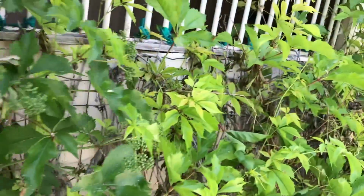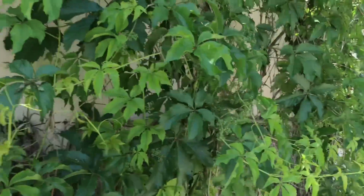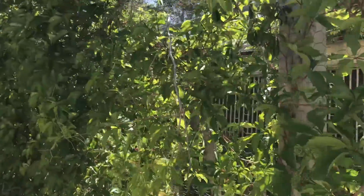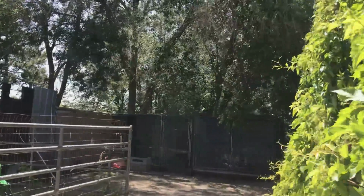Hi, Scout. How's my big boy? It looks like it's just going to be blurry because of the bars. Anyway, that's Scout. We grow all this ivy all over the chamber to help keep it cool in the summertime. And Scout has a little air conditioning in his chamber as well, because he's the one I worry about heat-wise, because the eagles don't handle the heat as well.